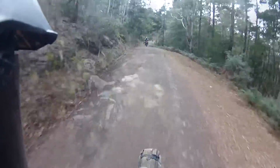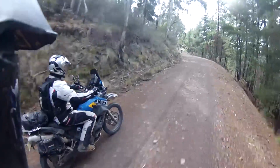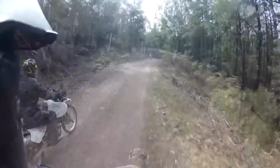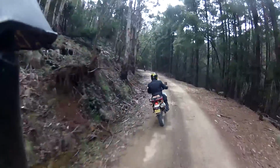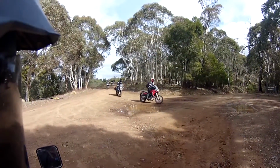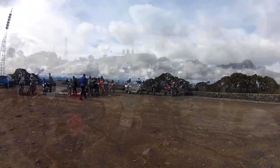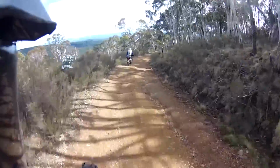We were now riding on Mount Canobolas, a mountain on a spur of the Great Dividing Range, located in the Central Tablelands region of New South Wales. An extinct volcano rising 1,390 metres above sea level. A state conservation area which offers bird watching, walking, scenic views, beautiful picnic areas and a great camping ground. And of course, it's perfect for adventure riding. And our first stop was on the very summit, which had a beautiful 360-degree view.